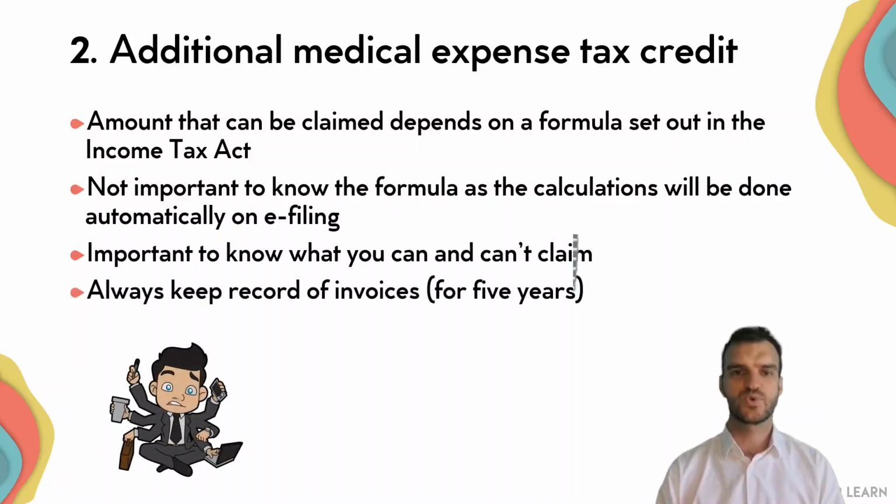And it's always important, for this and for any other tax record purposes, to keep your invoices for 5 years, because SARS is legally entitled to ask for proof or records to substantiate what you are claiming up to 5 years in time. And that is a quick summary on the medical expenses and deductions that you can claim.